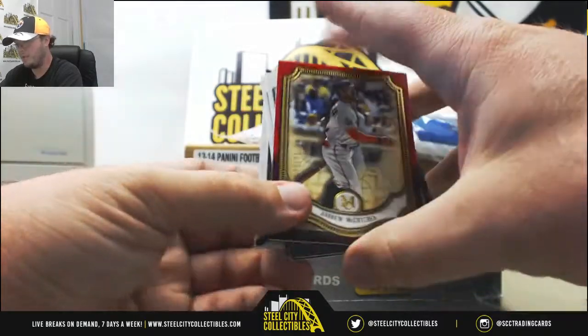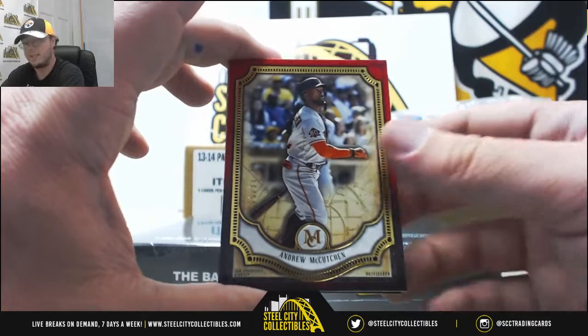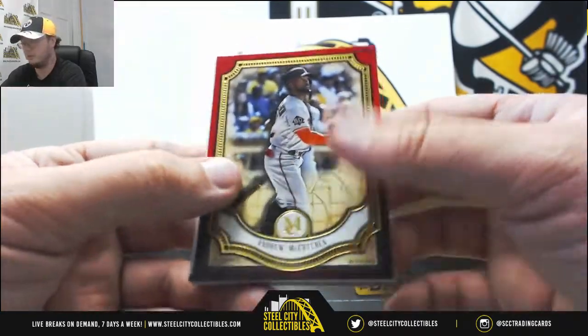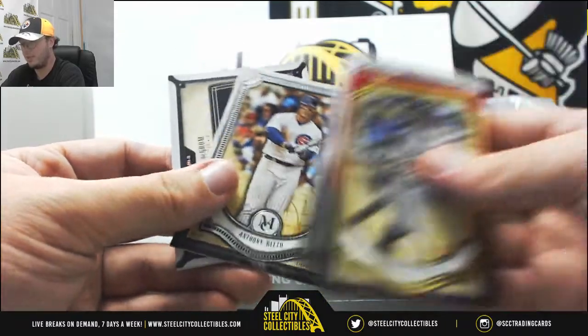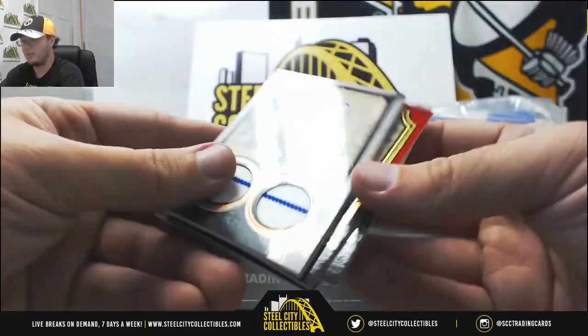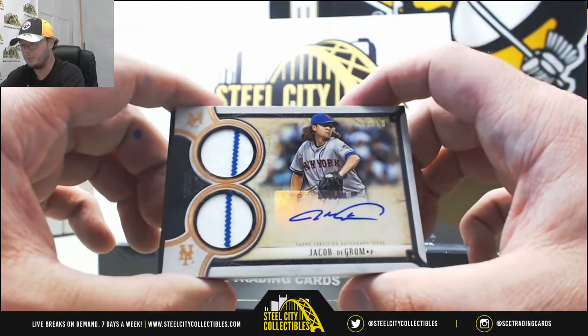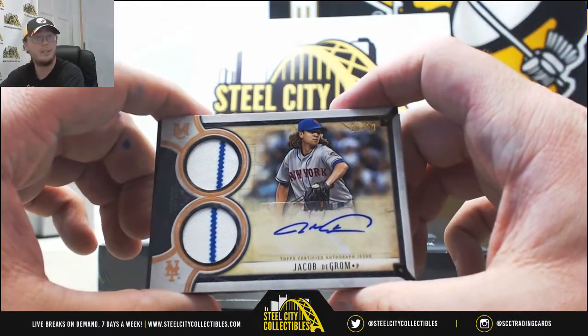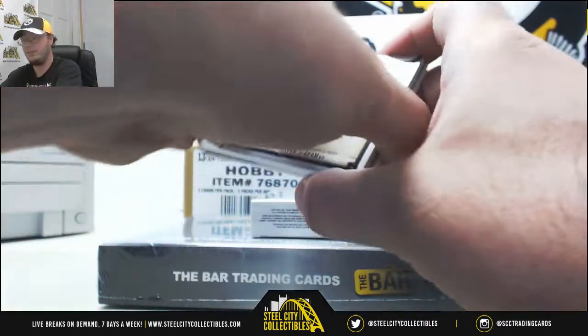Get a red Andrew McCutchen, or pink, I'm not sure which one they classify that as. 16 of 50 on the McCutchen. Barry Larkin, Josh Donaldson, Anthony Rizzo, and our second autograph, pretty nice one, dual relic auto, Jacob DeGrom from the Mets. That one's 29 of 50. Pretty nice card there. DeGrom auto.